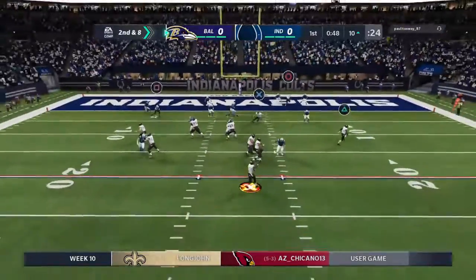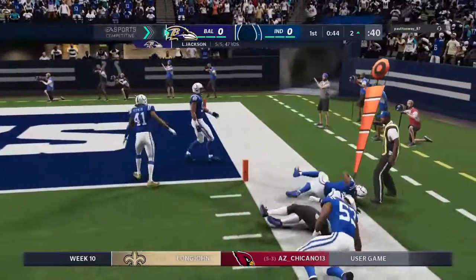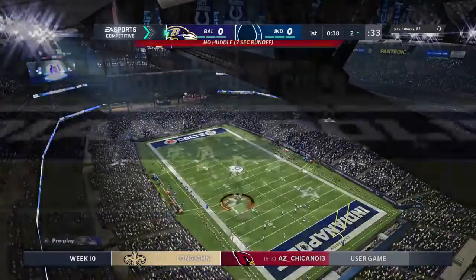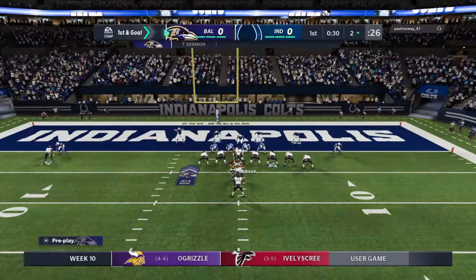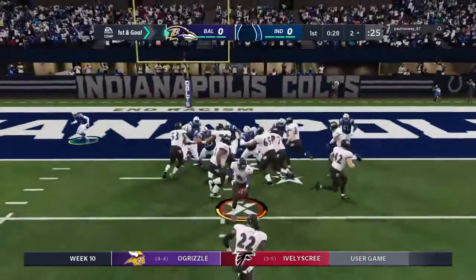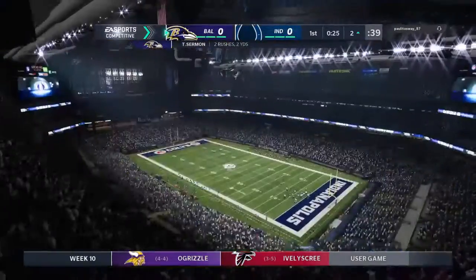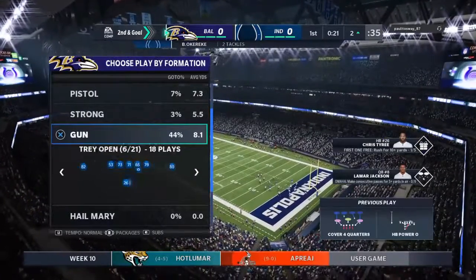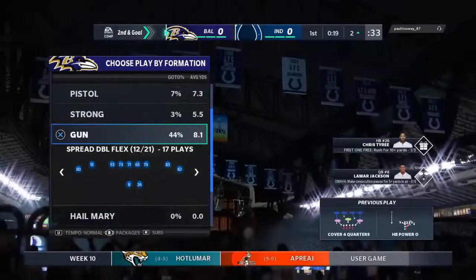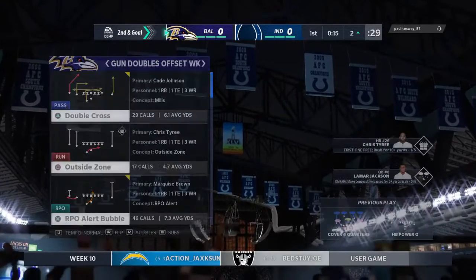Jackson now off the bootleg. He's going to find his running back. It's complete. And the Ravens are going to have a 1st and goal coming up as he's out of bounds at the 2. It's an 8-yard pickup, and it leads to a 1st and goal. They'll try and run for it on 1st and goal. Nothing doing there. They're going to wind up holding him at the 2. No gain there, and it's going to set up 2nd and goal at the 2-yard line.